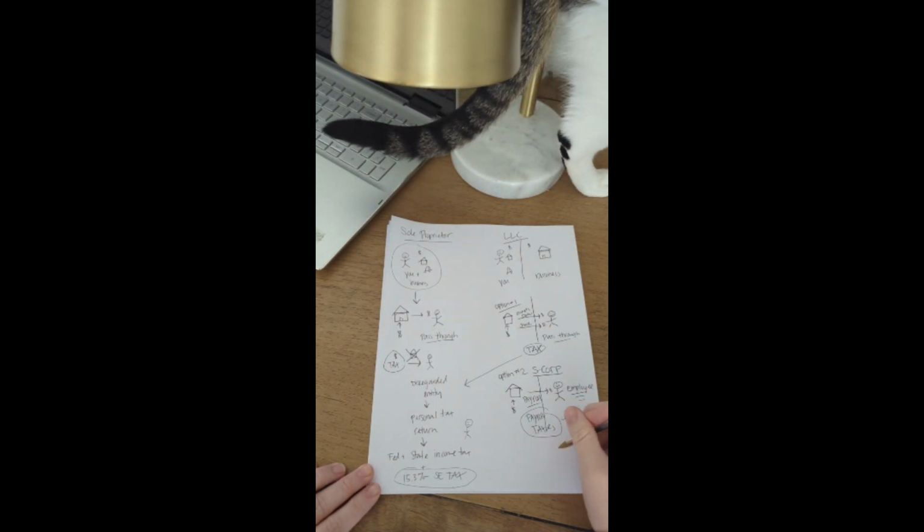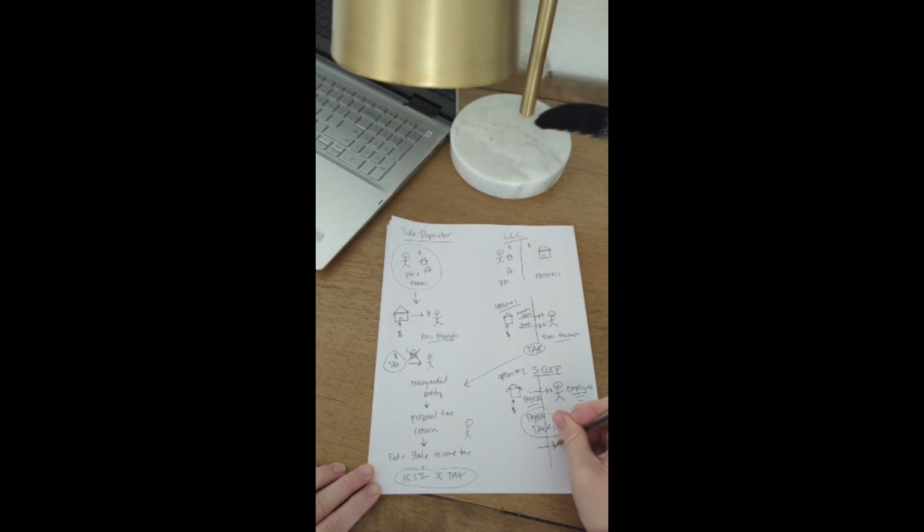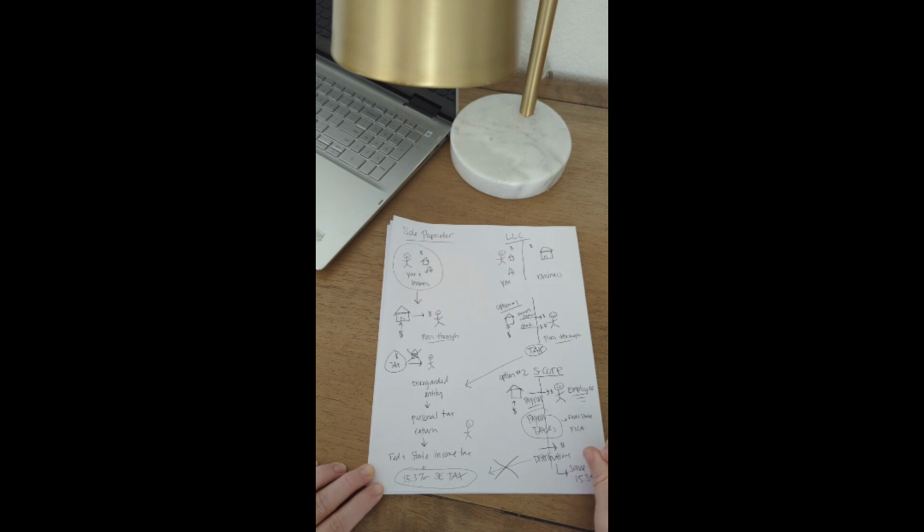Now, there's a potential for tax savings here because you're required to pay yourself a reasonable salary, but any profits that are left can be transferred over to yourself in the form of distribution. While distributions are taxable income, they are not subject to that 15.3% self-employment tax. This means that you can save yourself that 15.3%, and it can equal a big tax savings.